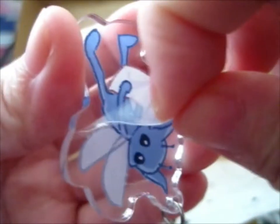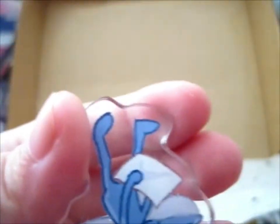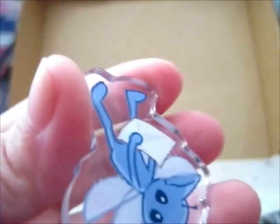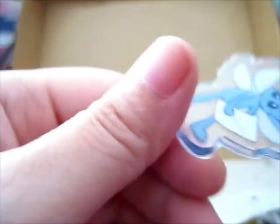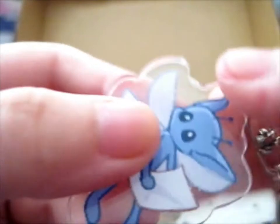Finally. Yeah, that's the sound. Anyway, that took ages to get off. Then I just cut it off. Anyway, this is the cute part of the blue Cornish pixie that is holding a piece of paper. So that's that bit.